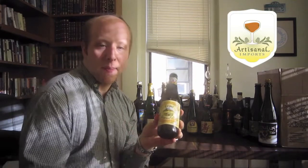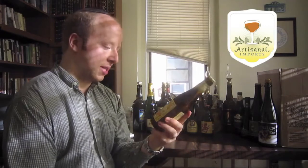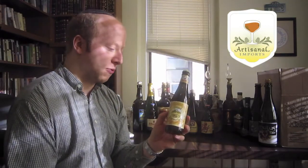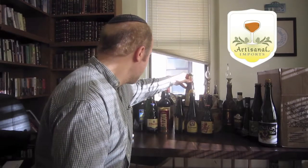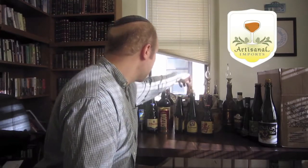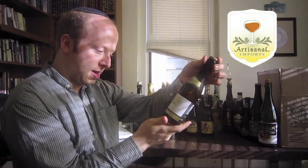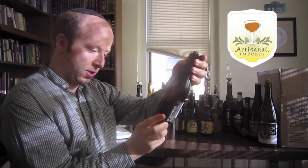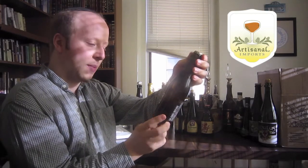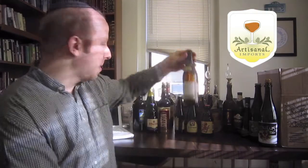I'll have to get my big, huge Triple Karmeliet glass from my parents' house in New Jersey to make sure I can review this with the proper glassware. Then, actually, one beer I forgot from St-Feuillien is their Grand Cru. This is, I believe, an Imperial Blonde Ale. It's 9.5%, so it's like a Belgian strong pale ale. So, a bunch of St-Feuillien.